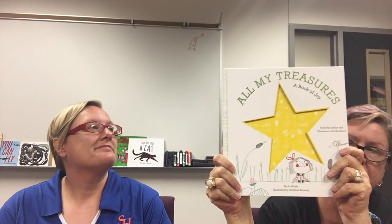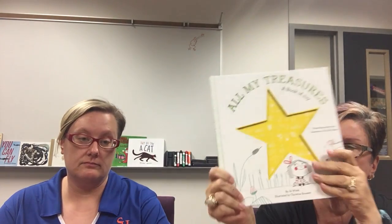And I think that this is one of them. I absolutely adored this book. I posted about it last week. It's called All My Treasures, A Book of Joy. And I think hanging on to things that give us joy is difficult. And there's a wonderful little story that goes along with it, that Grandma gives me a special gift, a beautiful porcelain box, and she gets to choose the perfect treasure to put inside.